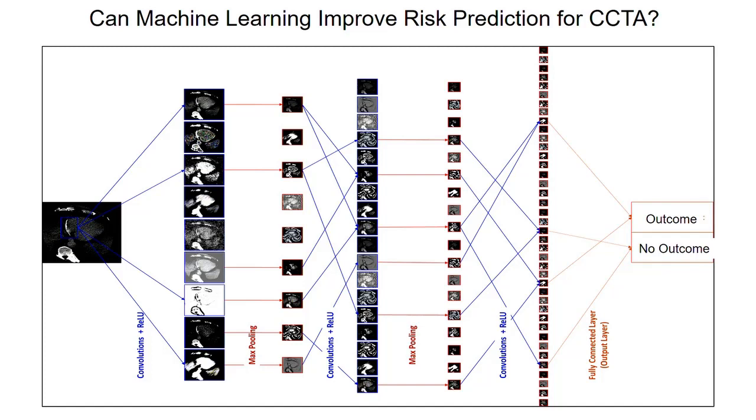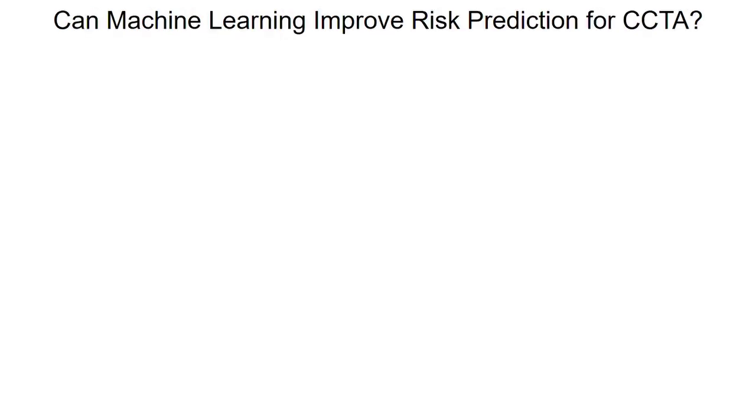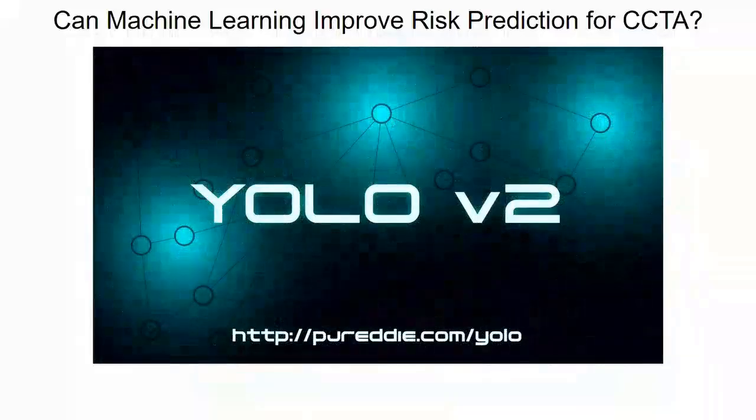And so you see a lot of these kinds of figures. This is just a representation of an image-based convolutional neural network. It's not so important what its framework is, as it is that this whole area where they perform the machine learning can be used with an input here and then an outcome of something, right? Is the calcium score high or not high? Or is the patient going to have a heart attack or not have a heart attack? And so the question that arises and is pertinent to this lecture is, can machine learning improve risk prediction from CT angiography?